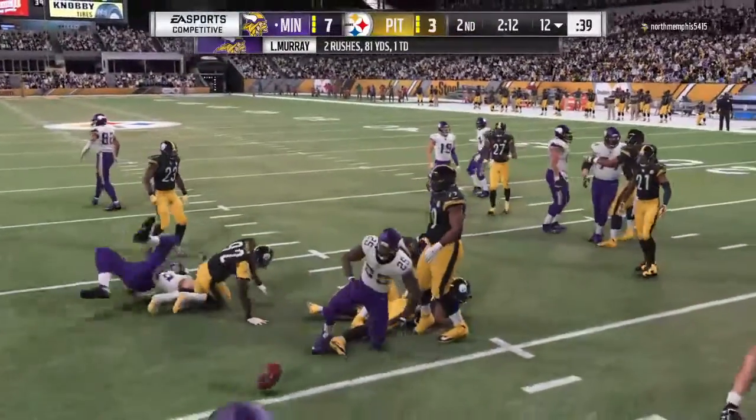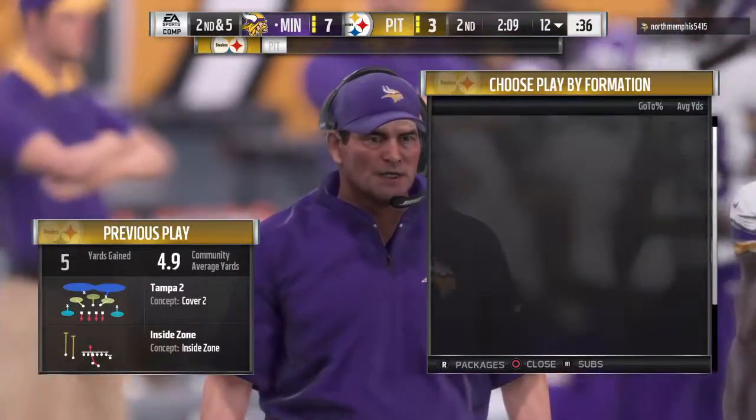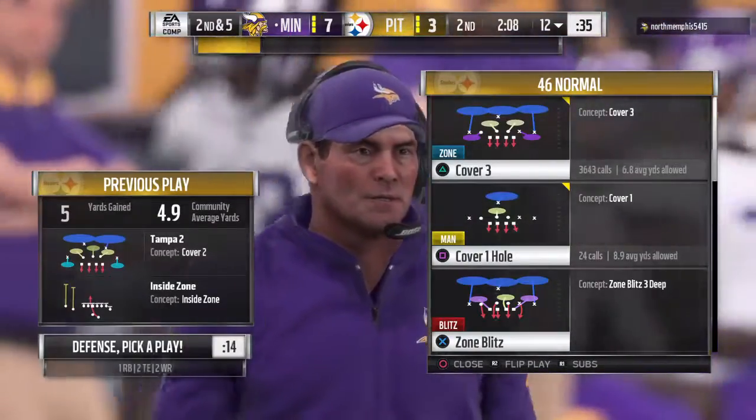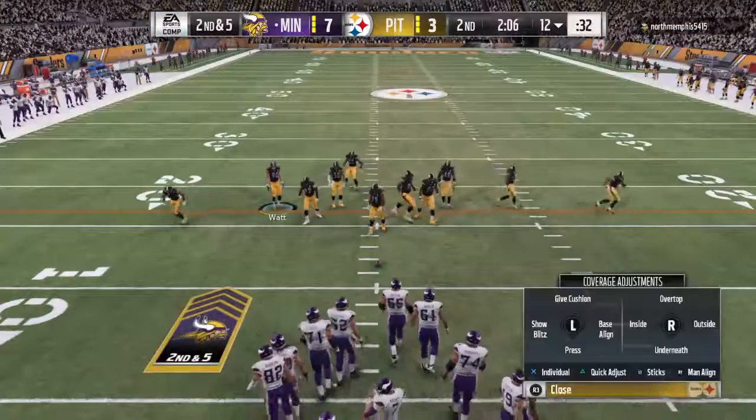5 yards on the carry. Good pickup on first down. When you find that kind of yardage, you couldn't be more confident as a ball carrier. And guess what? You're going to go back and tell your offensive coordinator, I'd like to keep carrying it, thank you.